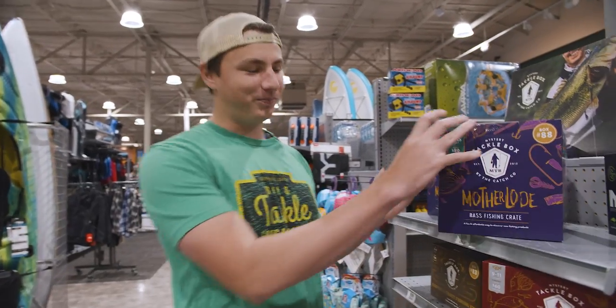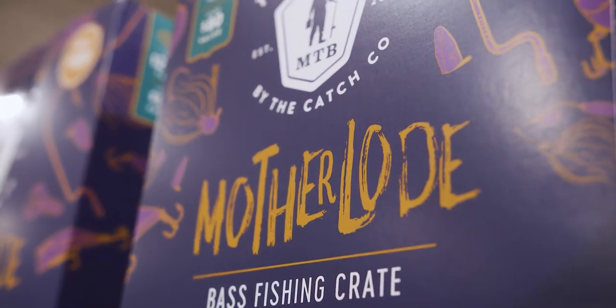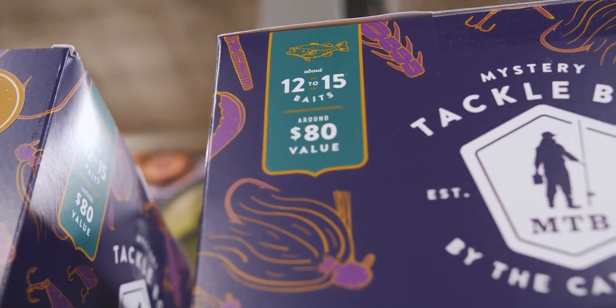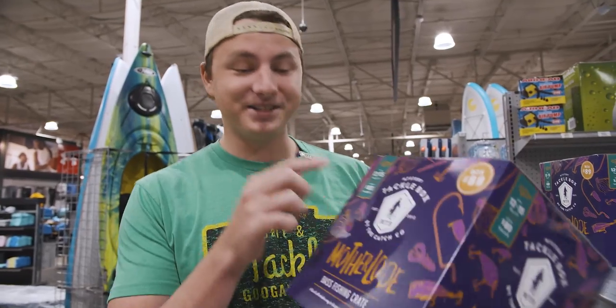Guys, the world's biggest retail mystery fishing box right here, the Mystery Tackle Box Motherlode. This bad boy is $60. That's a lot of fishing lures. And it says here on the box, 12 to 15 baits. So for 60 bucks, 12 to 15 baits, that's a pretty freaking good deal. And it has an $80 value.